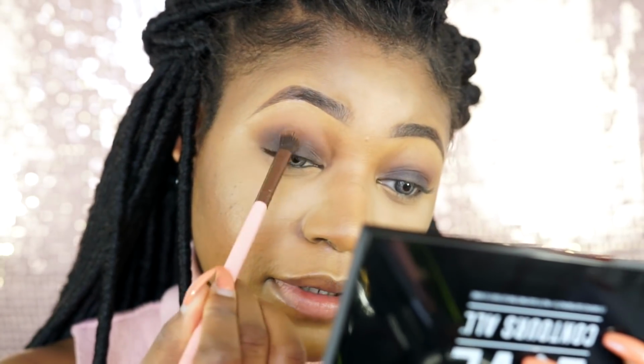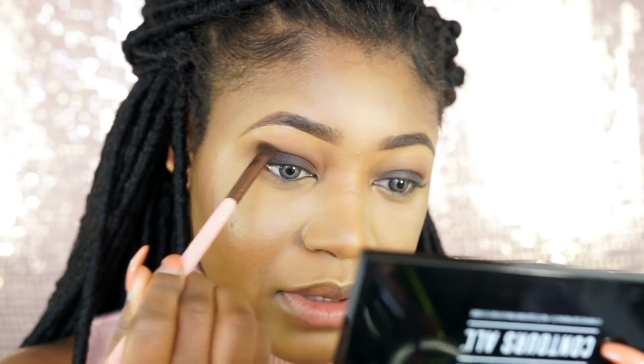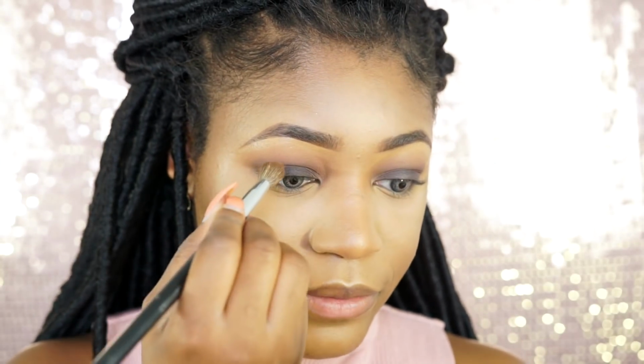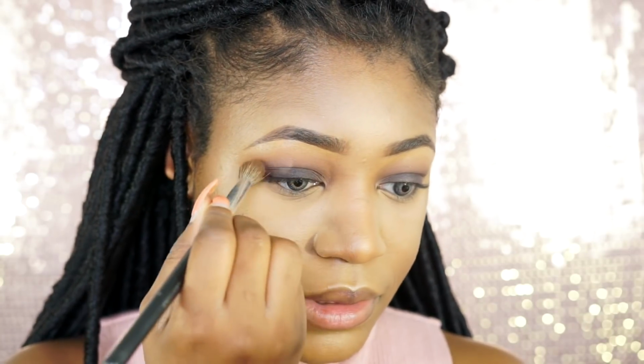I'm just blending this up. I'm going back in with some of the second brown eyeshadow, so that one right there that I applied before, and I'm just blending that. I really love this Luxie brush. And these shadows, man, I'm so impressed. I came with this fluffy brush, and I'm just going to take some of the brown, just blend that out.